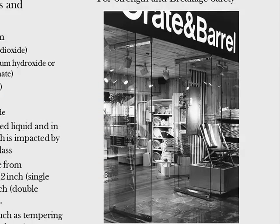Basic ingredients are the same as always: sand, soda ash, lime, alumina, and potassium oxide. Sand being the major ingredient that's always been used in glass. Thicknesses range, depending on what you need, from very thin, 3/32, up to very thick, an inch or even thicker nowadays.